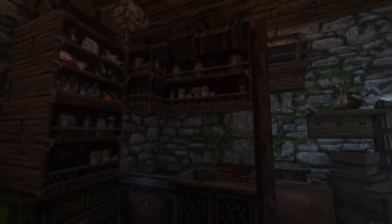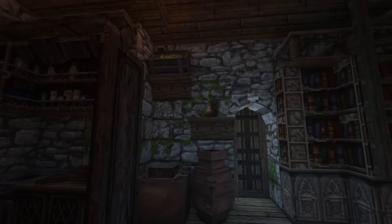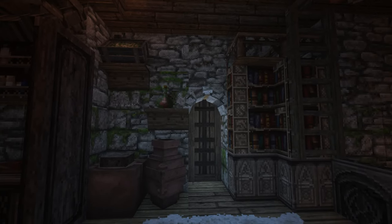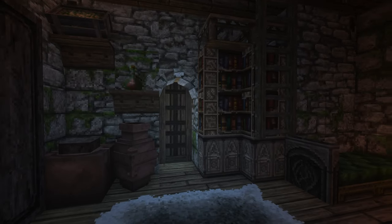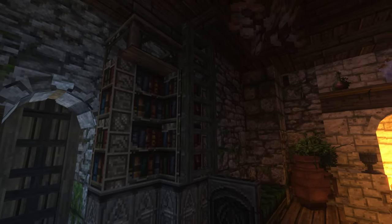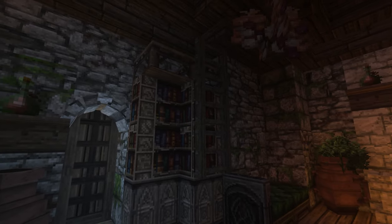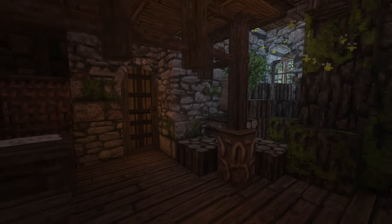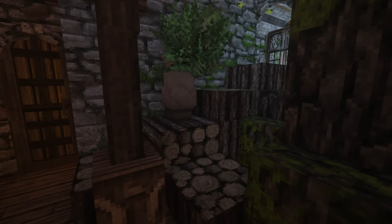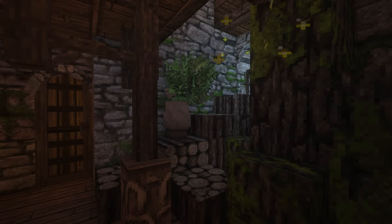We have plenty of ingredients and shelves right there. You can see here we have some shelving, kind of catty-cornered, with some potions and some wheat. Of course, bookcases. Any good wizard knows that you have to study the arts in order to keep learning more spells and becoming more powerful over time.